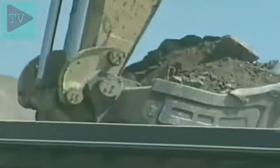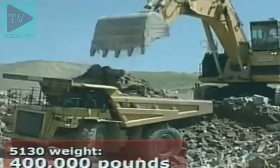These are your control pedals. You can either move it forward and backwards by feet, or you can do it by hand, whatever one is more comfortable for you at the time. This is your hoist for the bucket. It makes the boom go up and down, and then it also curls the bucket in and out. The 5130 excavator weighs in at a hefty 400,000 pounds and can load a truck capable of holding 100 tons of material with just a few shovel loads.